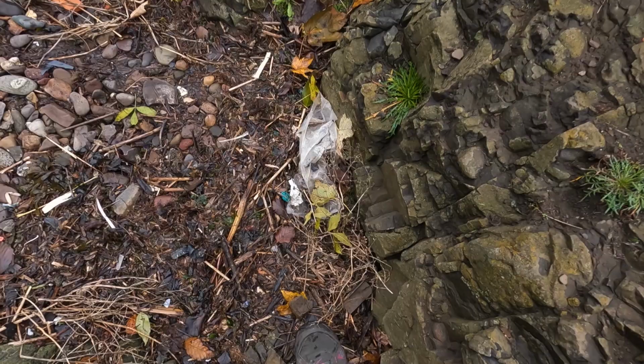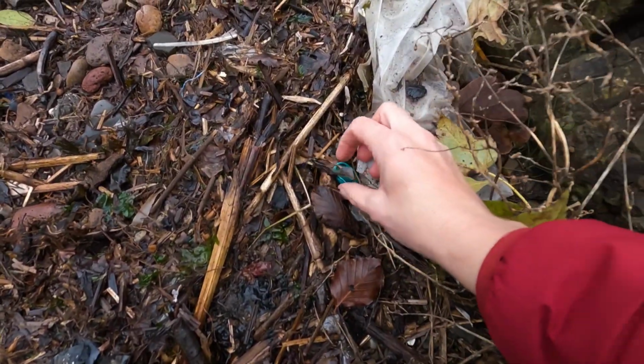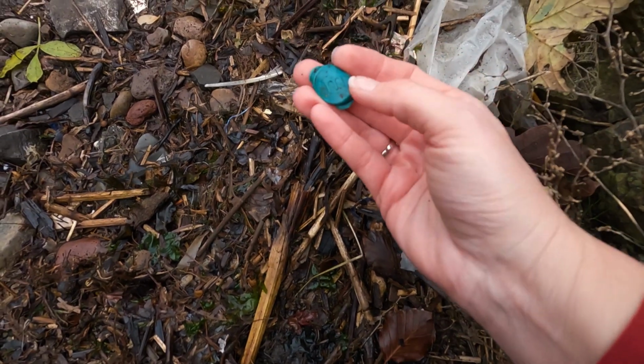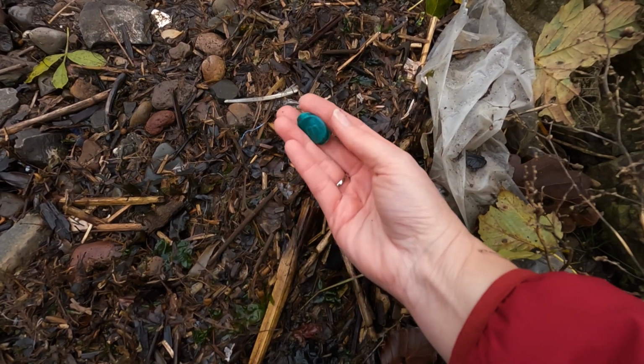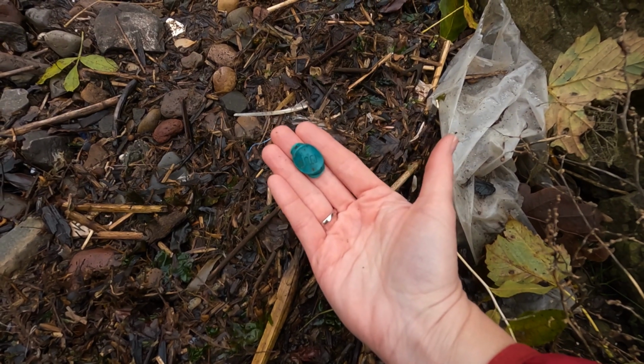I've just climbed down here and Craig's walked in front of me, and look what he's missed. Probably didn't see this little gem here. It's an M. Smarties that round tree M. That's a good start.